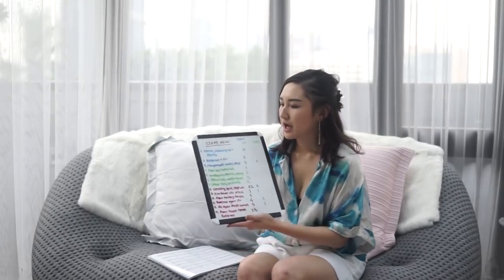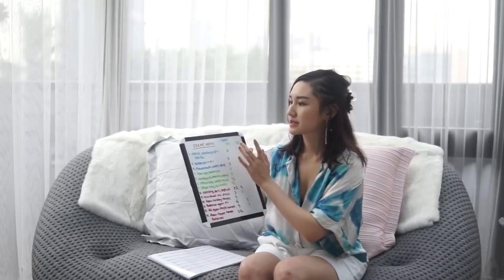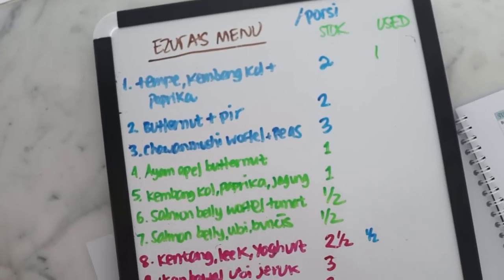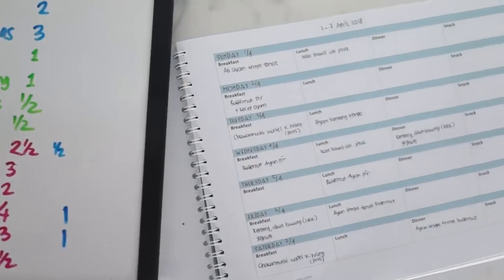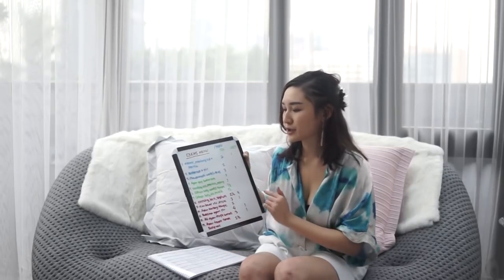Another thing you'll need is a meal planner. I use this little whiteboard to list down the types of puree I have in stock, because I cook in big batches and freeze them, so I have to keep track of how many stocks I have left and how many I have used.